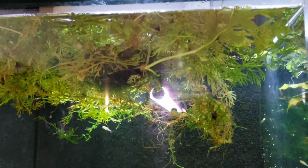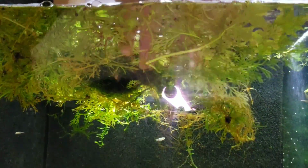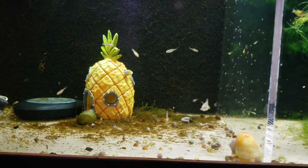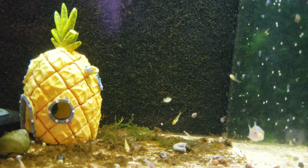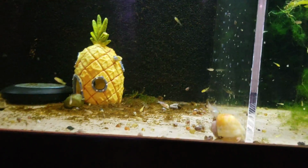Look at this guy. Wait a minute. We've got water sprite up top along with some other plants growing in between them. And of course, the best decoration in the room, we've got Bikini Bottom. Well, we've got the Pineapple House for SpongeBob. But you can see, that's the koi my dad was just talking about there. He is over an inch long, his color's coming in. You can see he is going to be a whitish gray with orange spotting on him.